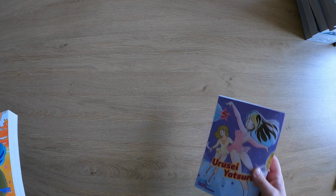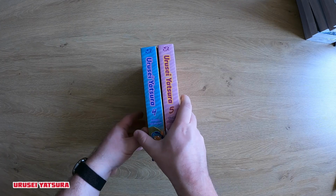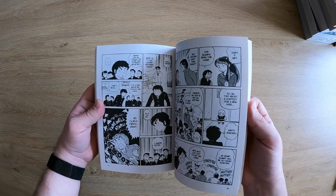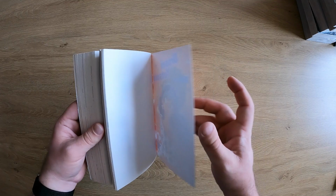And the last two volumes from this box are Urusei Yatsura, and this is Omnibus 4 and Omnibus 5. And I think that these are two-in-ones from Viz. These are basically Viz Signatures, but the quality is not of a Signature volume. I know the paper is not that great as Viz Signature, and the covers are thinner, but still, it's a good release.